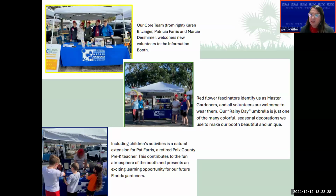Because one thing we know about volunteering, it has to be fulfilling, it has to be fun, and it also has to be convenient. And this team at the Winter Haven Market has done a really great job at that. So congratulations to Polk County Master Gardeners.